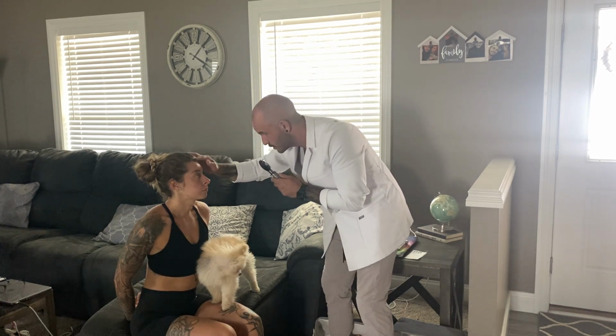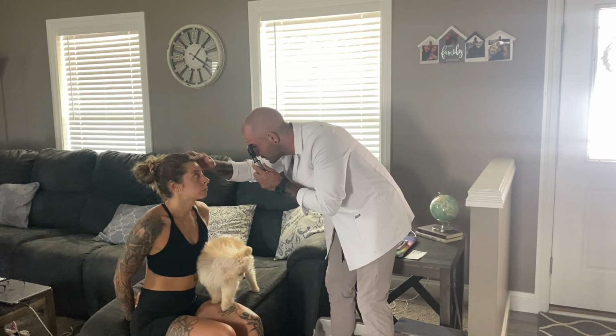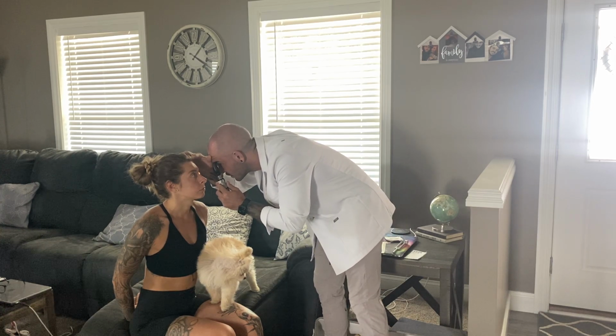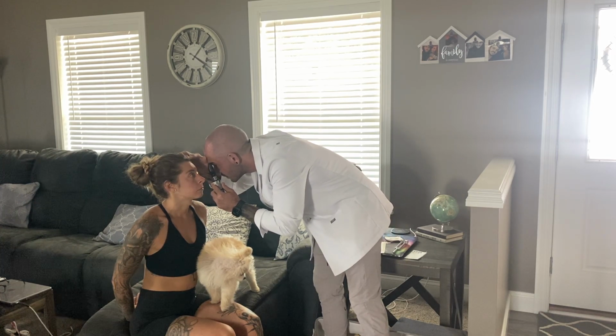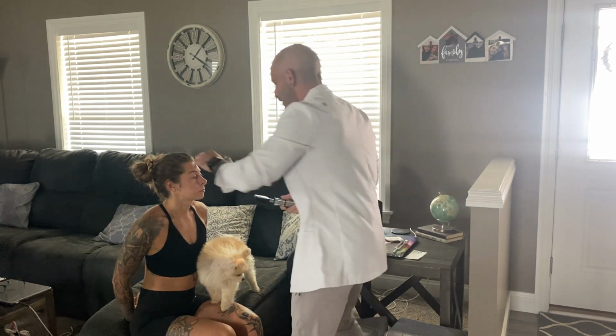Next, we're going to look at the internal structures of your eye. I'm going to put my hand here. I'm going to get very close to you. I'm just going to use my thumb to make sure we don't bang heads here. All right. And then the other side.